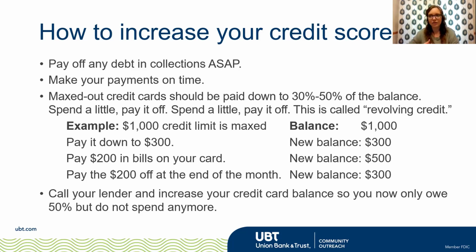So now you have $1,000 of open credit. You've spent 1,000. Now you have 1,000 more that you can spend. That's 50% now. So that's going to increase your credit score because you have open credit at this point, and then you could keep paying it off and have more and more open. So I don't suggest doing this if you don't trust yourself to not spend that money.